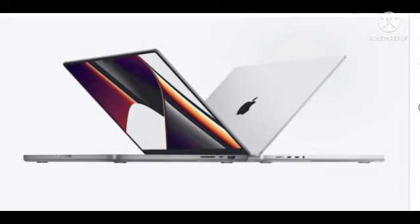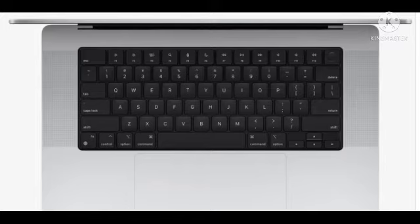Color options remain relatively stable. You can get silver or space gray, but not the rainbow of color options you get with the 24-inch iMac. The 16-inch MacBook Pro uses a 16.2-inch display with a 3456 by 2234 pixel resolution, while the 14-inch model uses a 14.2-inch display with a 3024 resolution. Both screens use mini LED backlighting and slimmer bezels almost all the way around the screens, albeit at the expense of an iPhone style display notch at the top of the screen for the improved 1080p webcam. Both screens also support Apple's ProMotion feature, increasing the typical 60 Hz refresh rate up to a smoother 120 Hz.